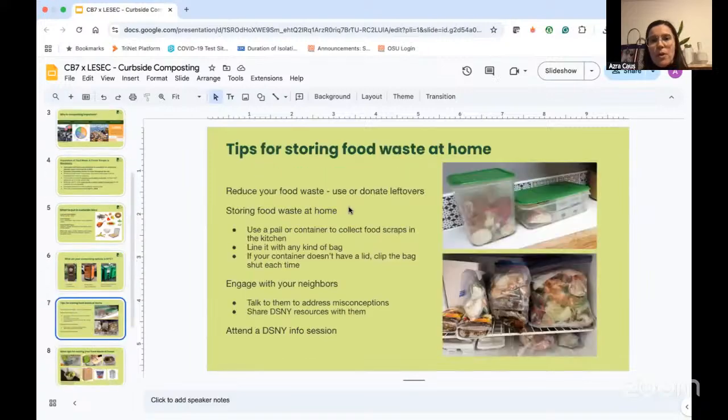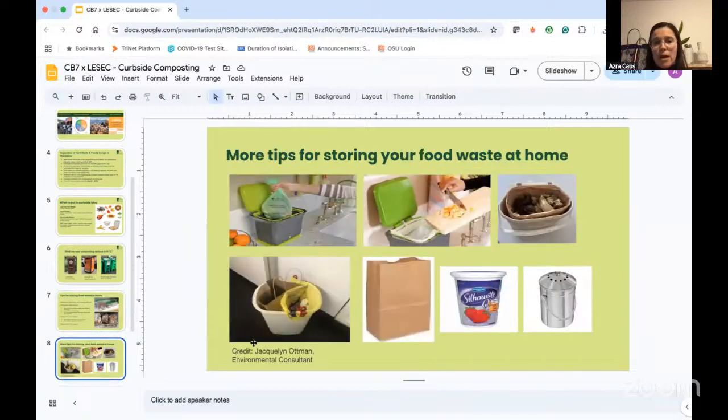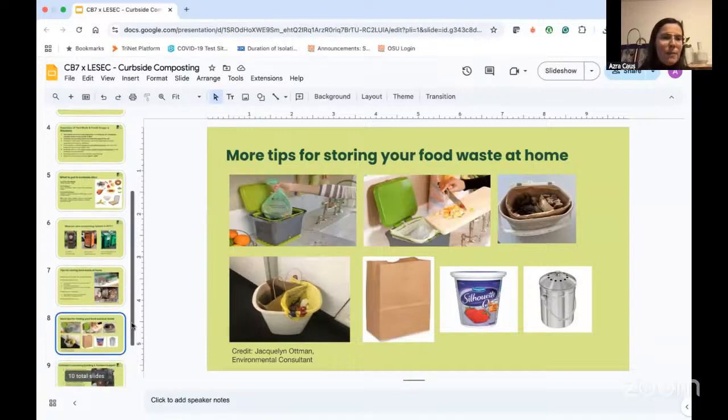So these are some tips of how to store your food waste at home. It can be a Tupperware container, it can be plastic bags, paper bags, compostable bags. I love this example here actually by Jacqueline Ottman, how she used her regular trash bin and she clipped a bag for her organics. So she didn't change too much of her lifestyle to be able to separate her food waste from regular garbage. And also yogurt containers as well. Various different ways you could separate your food waste from regular garbage.